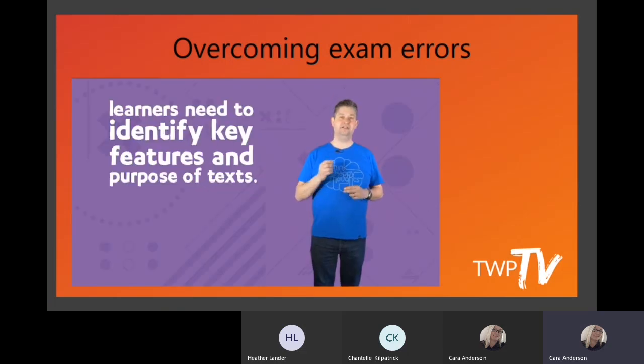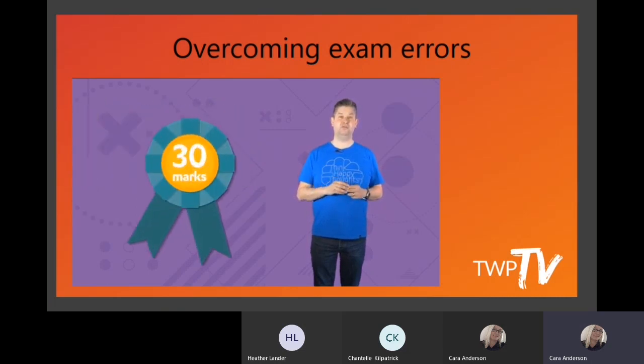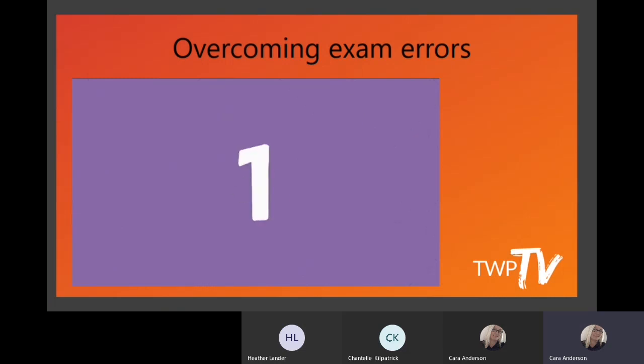For reading assessment, learners need to be able to identify key features and purpose of text. There are 30 marks to be gained over papers, with 2 source documents at level 1 to be read and 3 source documents at level 2. We are going to go through a few common errors now and how to overcome these.